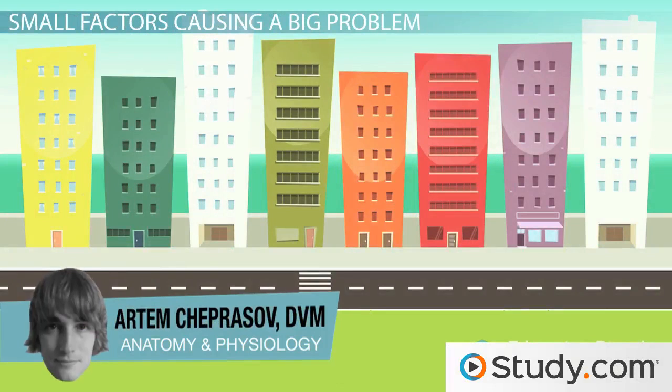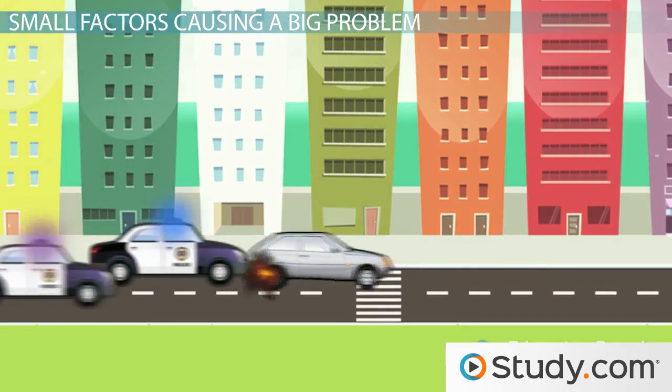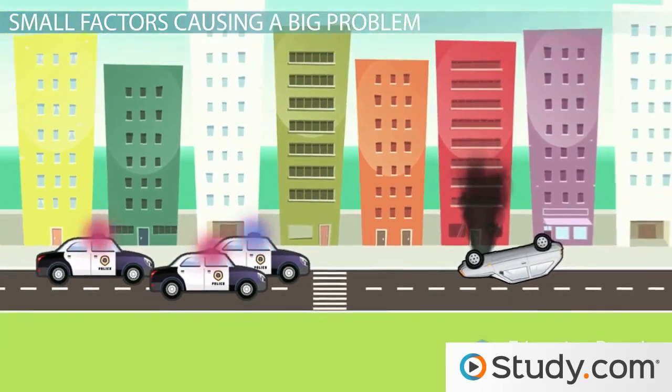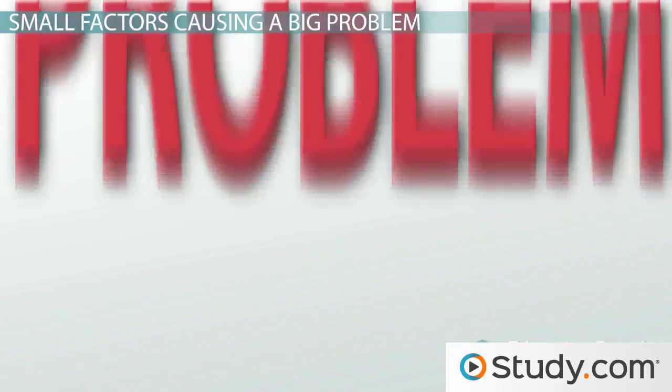One little factor can sometimes make all the difference in life. If you're a fan of watching those police chase videos, you know how just one little wrong decision could truly spell disaster for drivers or pedestrians. This lesson will go over one little factor so small that you can't even see it. Despite the factor's size, it is capable of causing big problems.